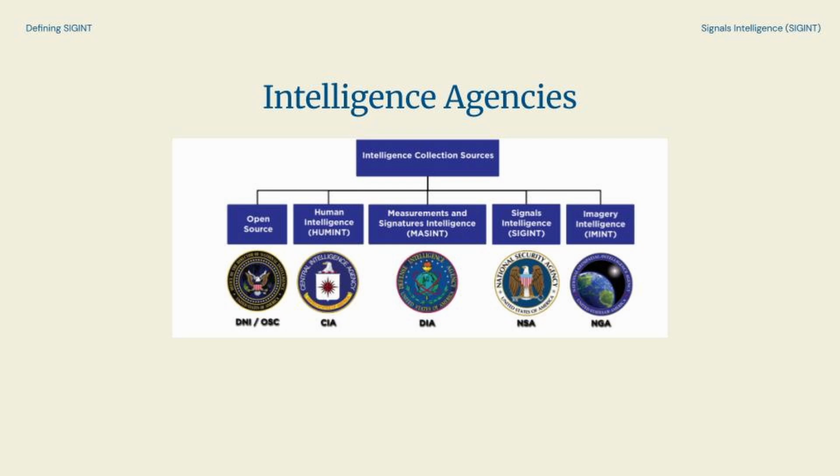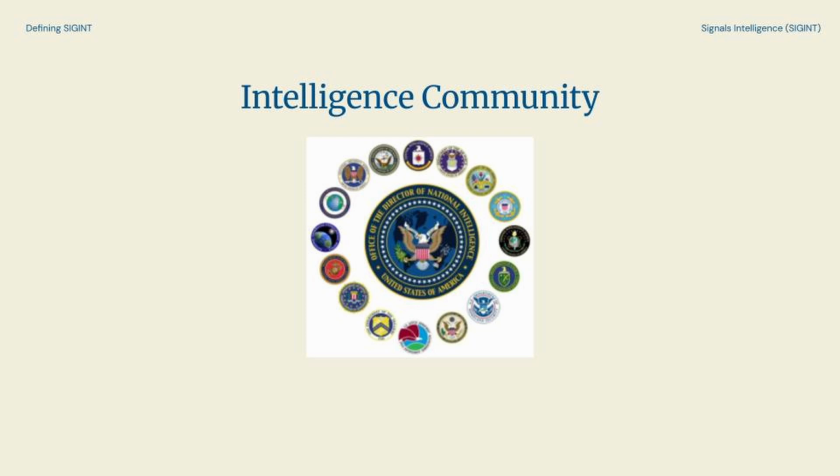We have agencies that specialize in different intelligence types, such as human intelligence, HUMINT, handled by CIA, measurements and signatures intelligence, MASINT, by DIA, imagery intelligence, IMINT, by NGA, and so on. All these may touch other intelligence types, but they specialize because of the charters at their inception. This is not to be confused with the intelligence community, which encompasses these agencies for sure, but also the departments of Army, Navy, ATF, FBI, Treasury, and so on, all under the Office of the Director of National Intelligence, or ODNI for short. Okay, let's not get carried away by all that right now.